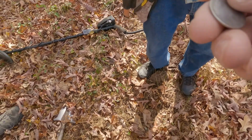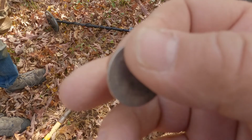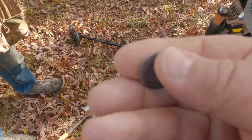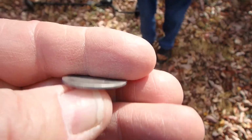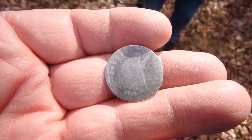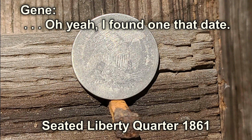Look at that. That is a seated quarter. It is bad worn. Wow. Alright, let's see if we can get a date on that. 5 or 6 inches deep. That was it, huh? Well, we got a date off of that. It's an 1861. And we can't make it a mint. But my goodness, that's an old quarter. Look at that. Have you ever found one of those before? Oh yeah, I found one that date.